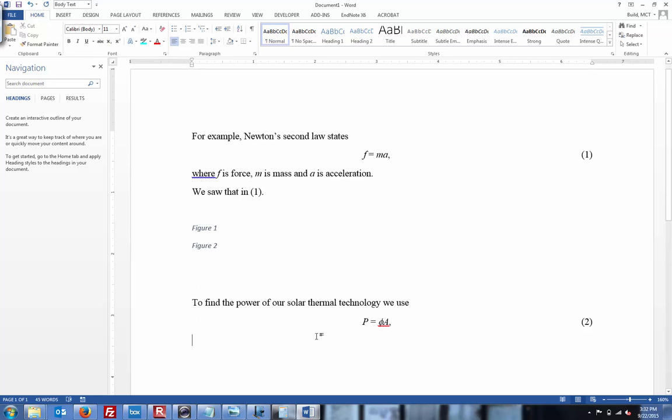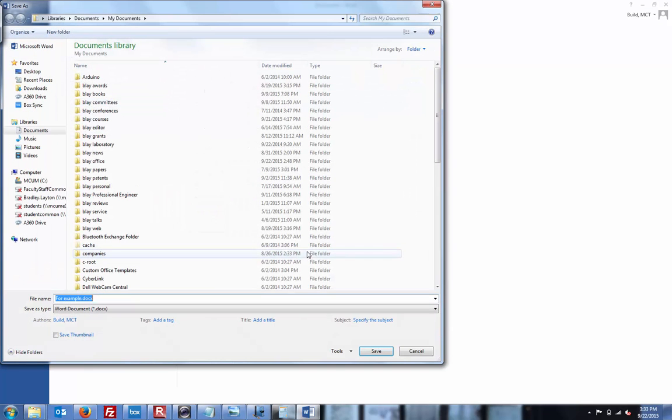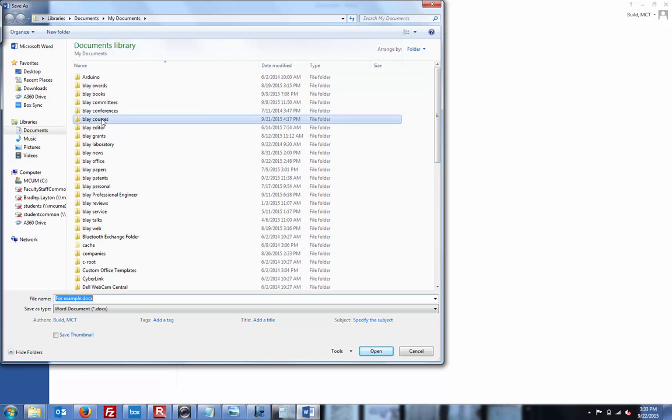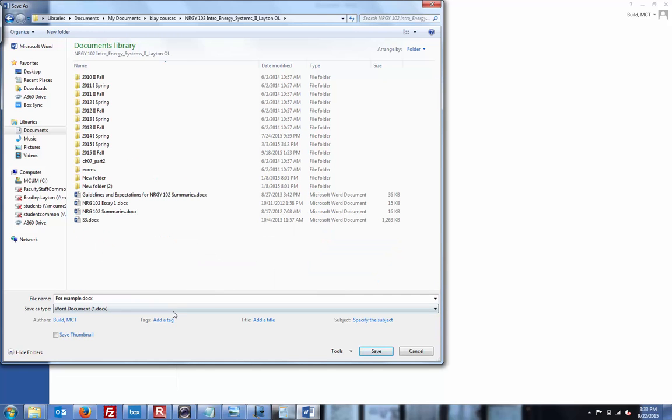Okay. I'll save that. I'll put it into NRGY 102. So that'll help you in the rest of your summaries. And typically you only have one equation, maybe a couple. So some of the numbering's a little bit overkill, but still nice to keep it tidy.